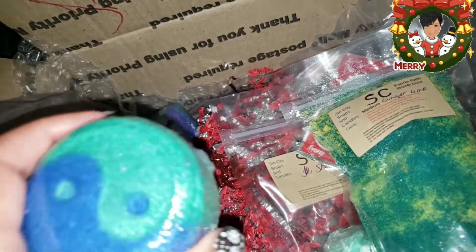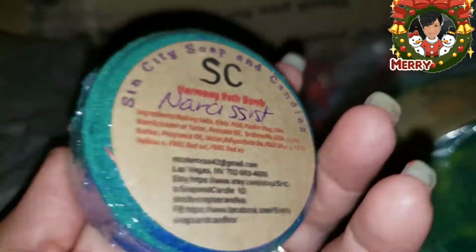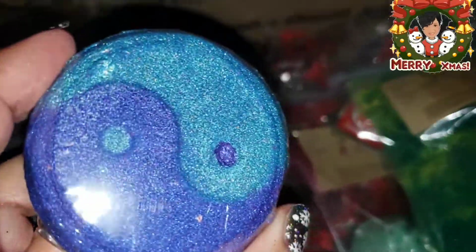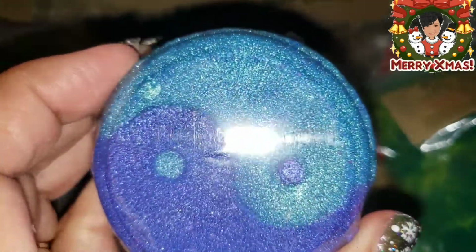Wait a minute. So I ordered one of these in Narcissist because it's a brand new product and I love Narcissist. And I just wanted to try it. It's called Harmony. But look what I see here. An extra. Orchid Amber. Thank you so much.